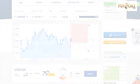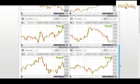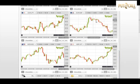We go back to the graphs, we have another downwards going trend. You can see it right here. The euro to the British pound starts from this point, and it goes down and down and down, much like the US dollar to the Canadian dollar down here.